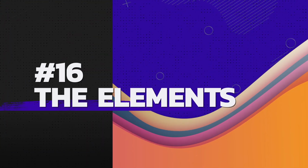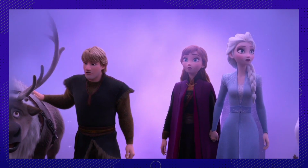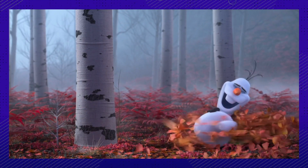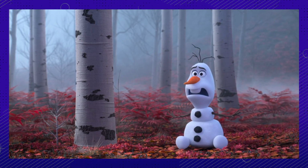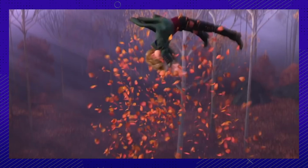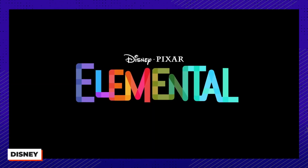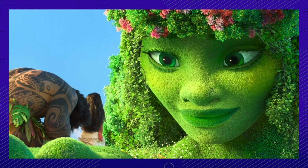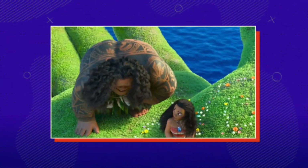Number 16. Frozen 2 was different from any other movie because the elements were characters. The crew had to figure out how things like wind behaved, which was separate from the programmed weather. This had opened up a whole world of possibility for the future of animation, like perhaps Pixar's Elemental, and even looking at the design of Te Fiti in Moana, she was more human than Element.